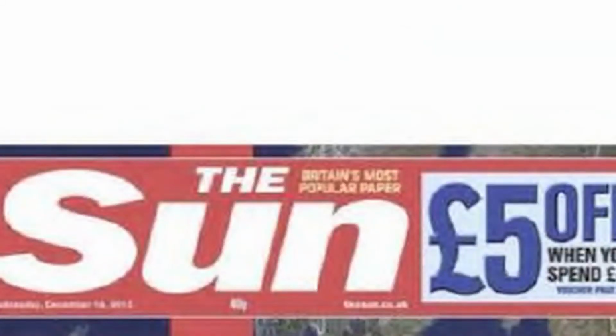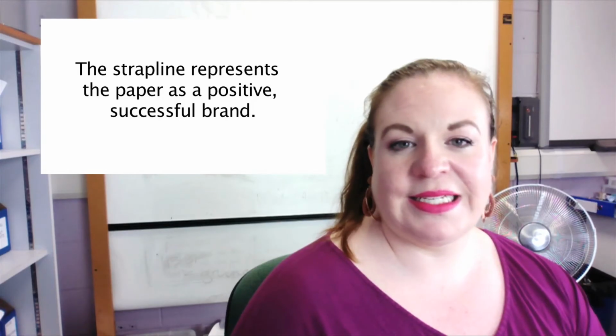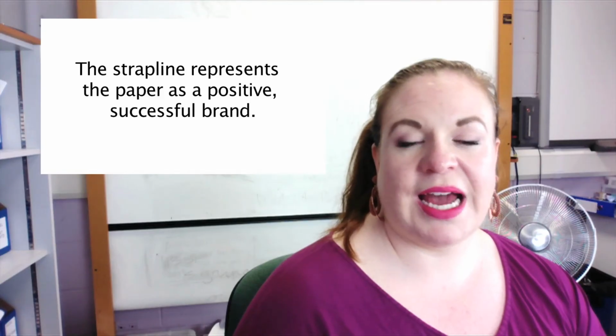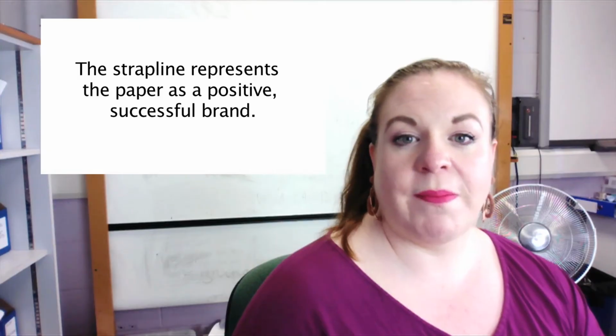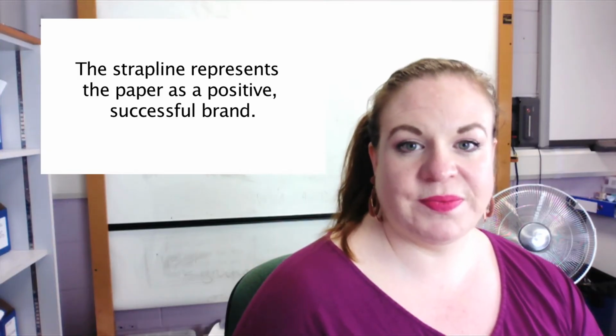The strapline of the newspaper, Britain's most popular newspaper, obviously always is placed near the masthead at the top of the page, and that again adds to the representation of the paper being powerful and important and successful.